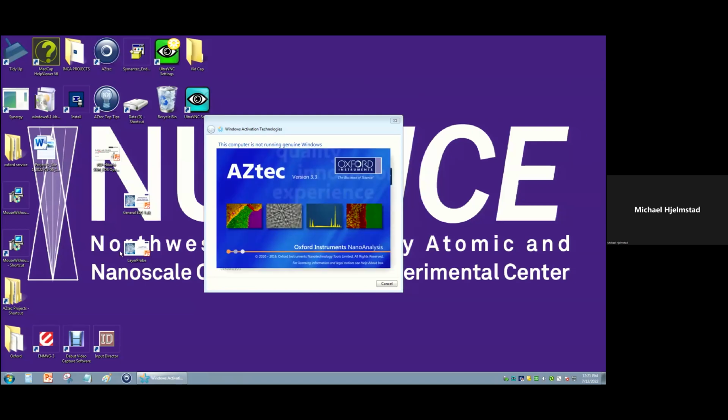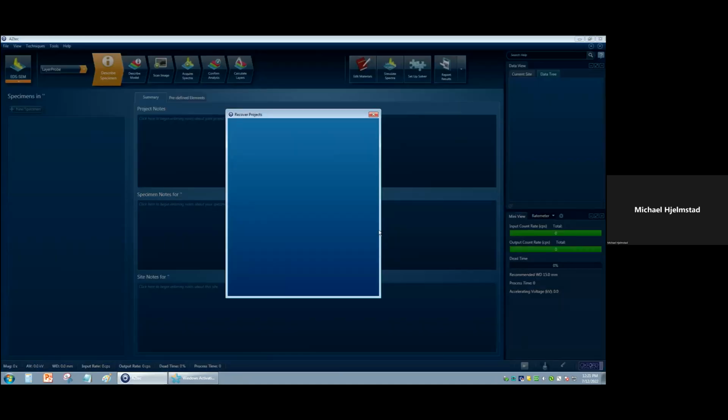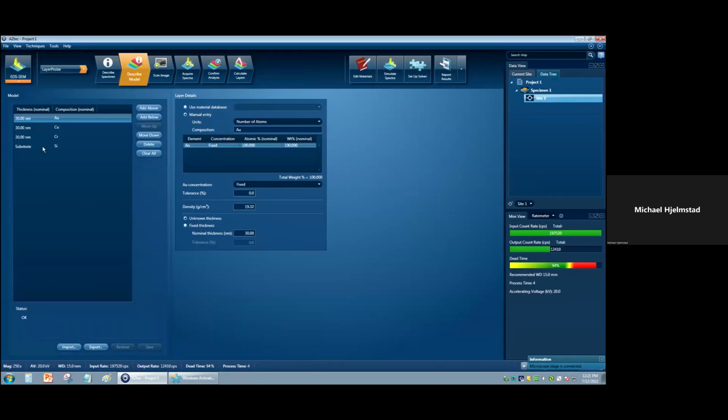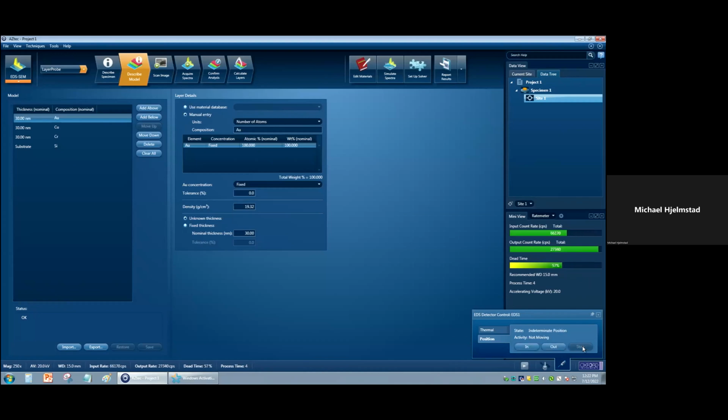I just want to grab a sample here really quick on the copper. My model should still be there. Yep, okay, so my model's still there. A little bit high on the beam current. All right. So now I got a setting that I want.